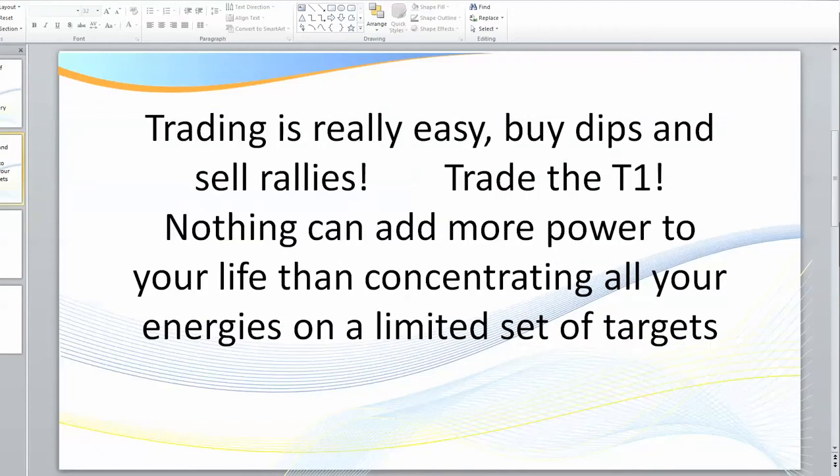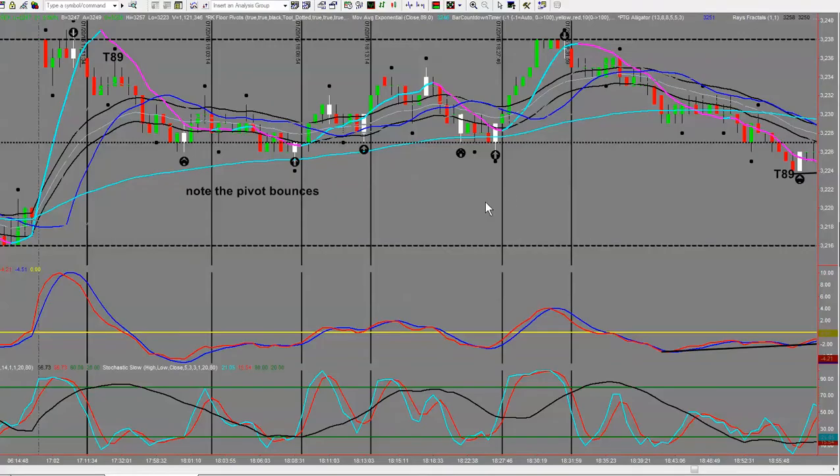Nothing can add more power to your life than concentrating all your energies on a limited set of targets or a limited set of setups. Start with the T1, focus on the T1, and you will become a master trader, as you're about to see in last night's trading. So let's have a look at it. We opened up and the market gapped right up.